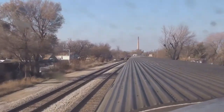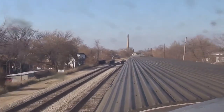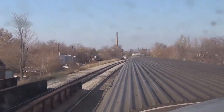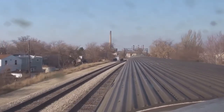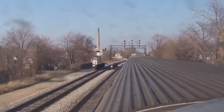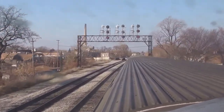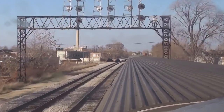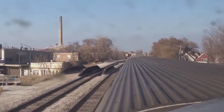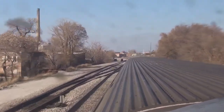It helps because the sun's back here, so you don't have as many reflections. And it's tilted. This is so I can listen to the engineer and conductors talk to each other. This is called a scanner, and I bought this at Radio Shack.